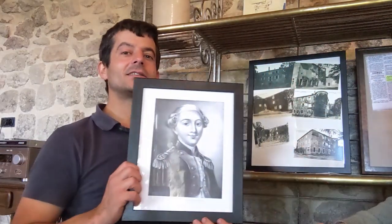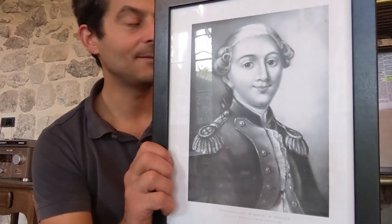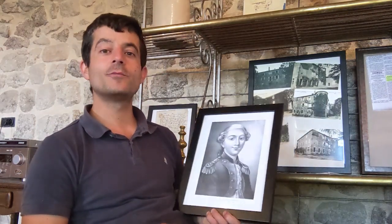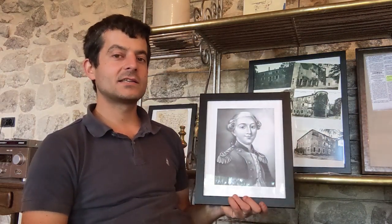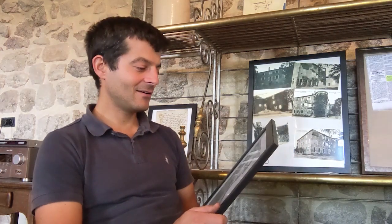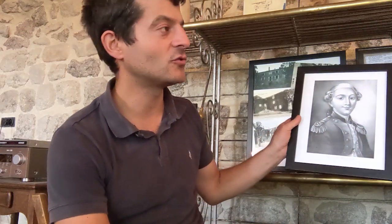Then the other documents I'm going to show. Yeah, there is this frame as well. You always talk about him, don't you? Yeah, so this is somebody we've talked about in the episode about the hidden book under the tower. This is Louis-Charles César de Romanet de l'Étrange, who was a general of the First Republic. We've talked about him already, and we will certainly talk about him again. It's quite a fascinating character.